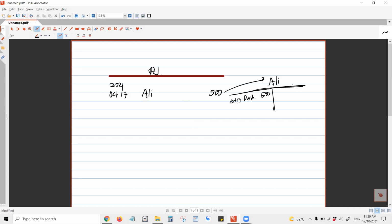Now, after that, let's say there is another purchase of goods on credit throughout October. Let's say on the 20th, I buy goods on credit again from Abu. Abu is also our supplier. Let's say the amount is 200. On the same day, the 20th, I will transfer this figure to Abu's account, debit side. Then I will write purchases here. Then I will write the same day, October 20th. It's all done on the same day.